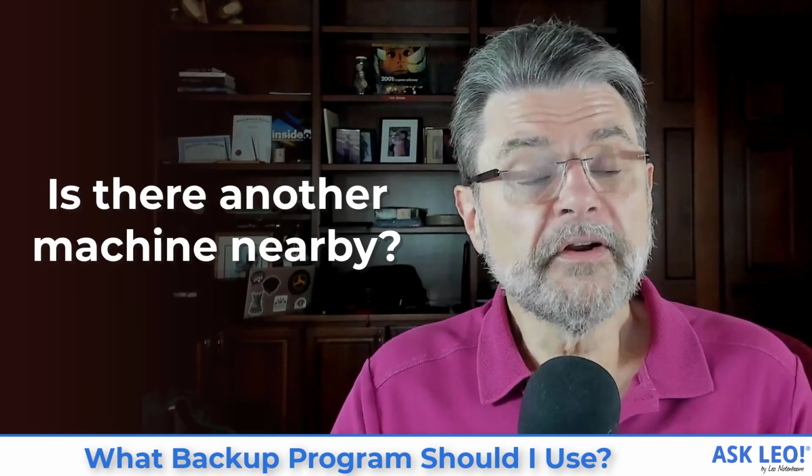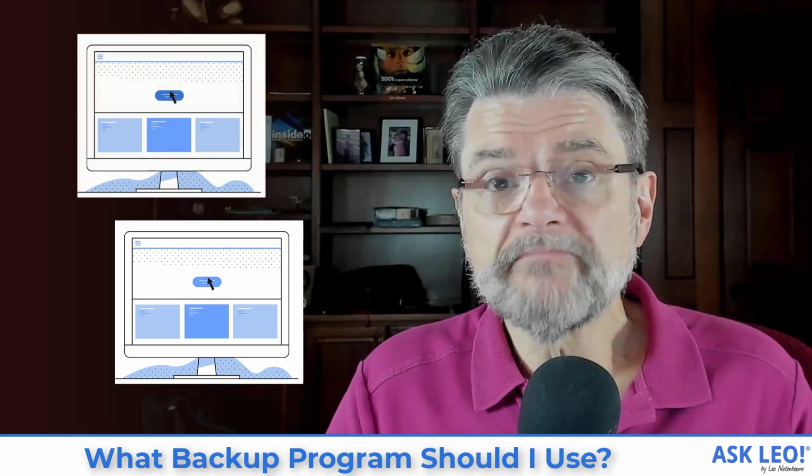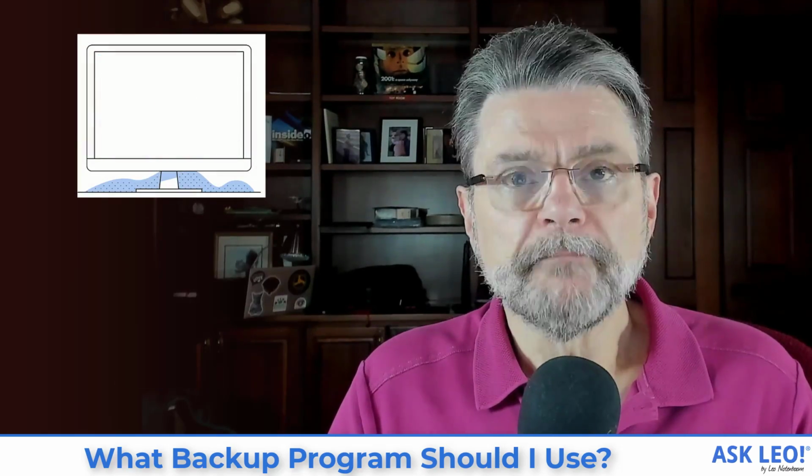Another question, is there another machine nearby? If there is, you may not need to get an external hard drive. If you're at all comfortable setting up Windows networking, which can be a pain, but once you get it set up, it is very possible for the backups we talked about with a tool like Macrium Reflect or EaseUS Todo of one machine to get stored on the other, and vice versa. That way, there's no additional purchase required. If you've got lots of additional hard disk space on those other machines, then great, why not use that to be the backup for each other?